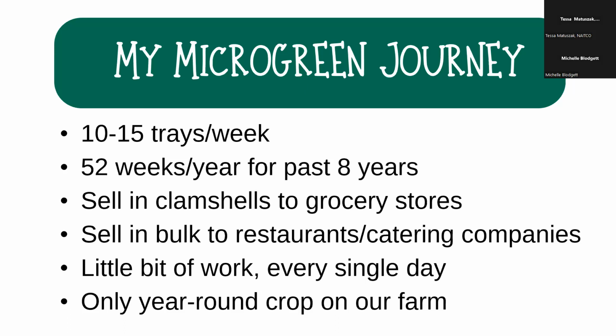They're a little bit more work on planting day and on harvesting and delivery day, but the days in between, it's very little work. And for us in Illinois, it's the only year-round crop we have on our farm. And so we're able to have some farm income every week of the year.